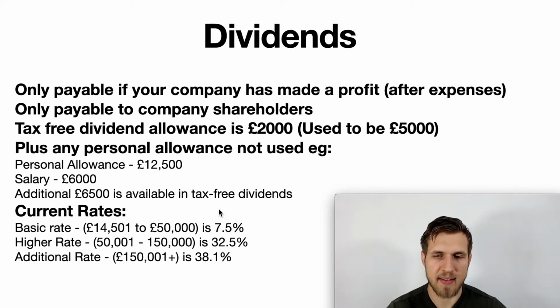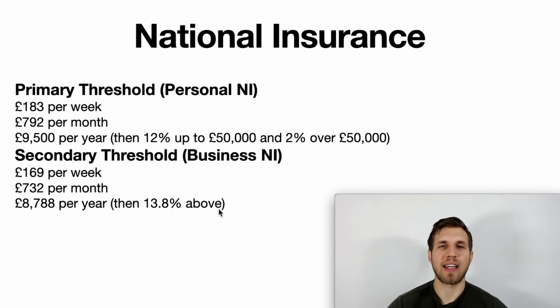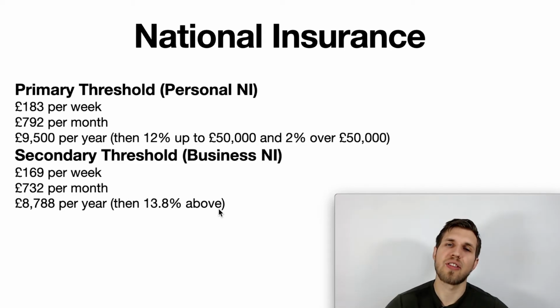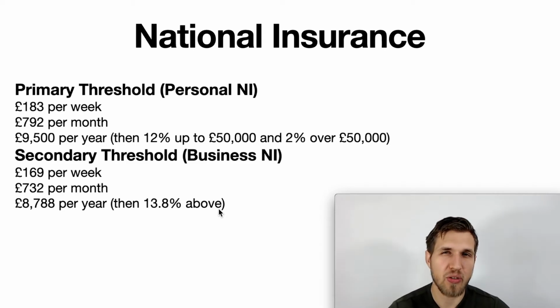National insurance is also really important for you to know, because you as an employer will have to pay not only the employee's national insurance, but also the employer's as well. Now, the primary threshold, which is your personal NI as an employee, you will pay on anything above £792 a month. And on the secondary threshold, which is you as the employer, you will pay on anything above £732, at 13.8%. Okay, and that is also very, very important.